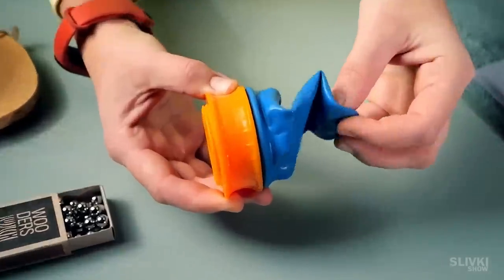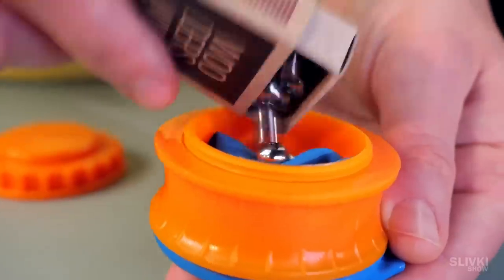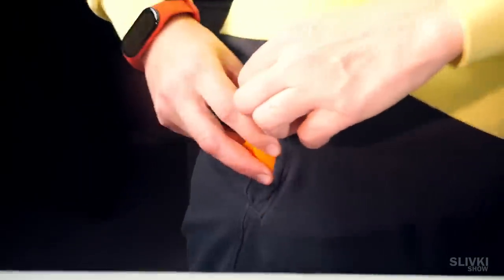The advantage of this thing compared to the usual slingshot is its compactness. We can not only hide the rubber band inside, but also fill it with some ammunition, getting it closed with the lid.